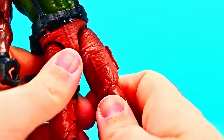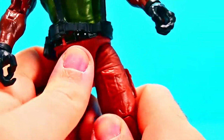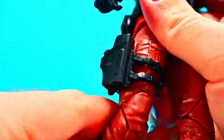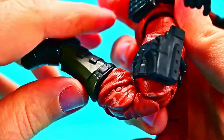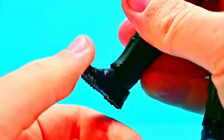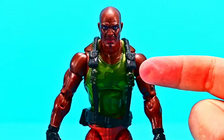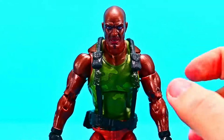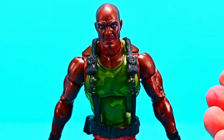This one does it a little bit more, so you can hear that click up in there, so it pops back up into place. A thigh twist that twists all the way around. A double knee joint that bends up that far in the back. Shin twist at the top of the boot, and the foot can flex back and forth and twist side to side. So it's pretty much like all your other Roadblocks. Very little difference between them. I know a couple of the others had a vest on, so you couldn't get the ab crunch, but otherwise it's going to be exactly the same.